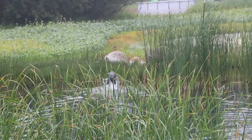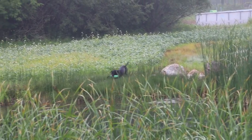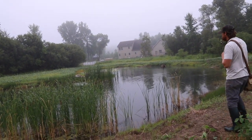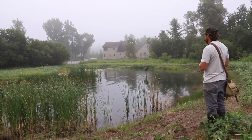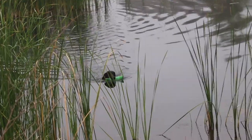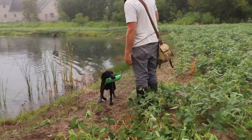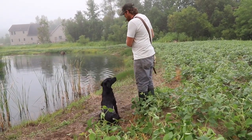Good. Good. Good. No, no. Here, here, here. Good. Good dog. Good girl. Good. So I'm not even gonna be in that big of a rush to back her up. I just wanna get clear this out. Good. Good dog. Here. Hold. Good.